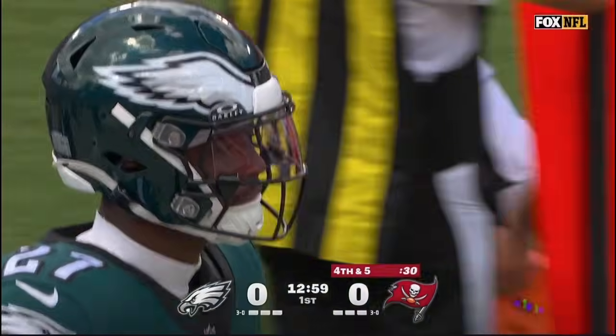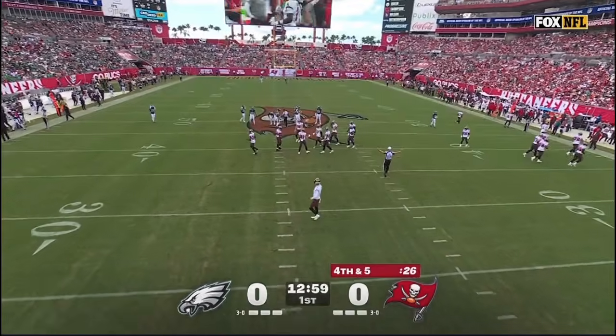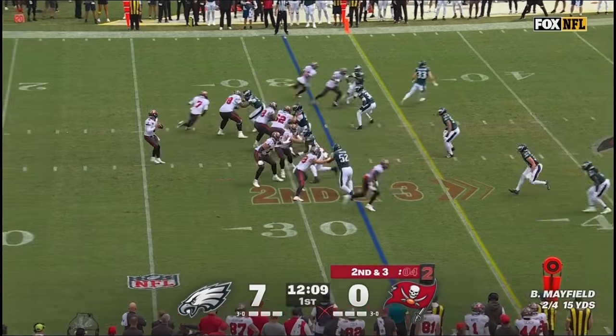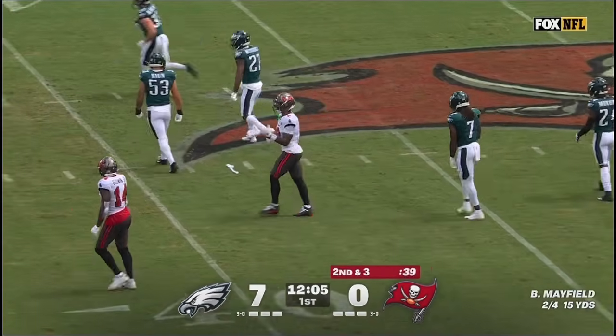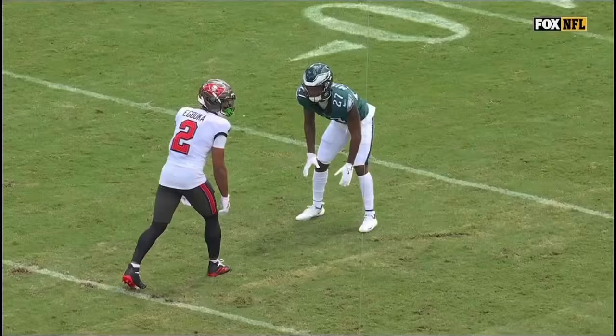Quinyon saying, not today, Baker. What are you doing over here looking at one-on-one with this rookie receiver? I'm going to try to lock that down. 2nd and 3. Here's Mayfield. Protected over the middle. He goes, and it's in and out of the hands of Ibuka that time. So it's interesting early. Quinyon Mitchell is running and sticking with Ibuka, something he did with Adams last week.